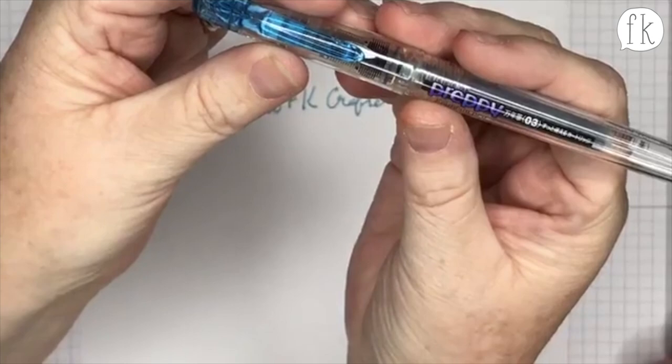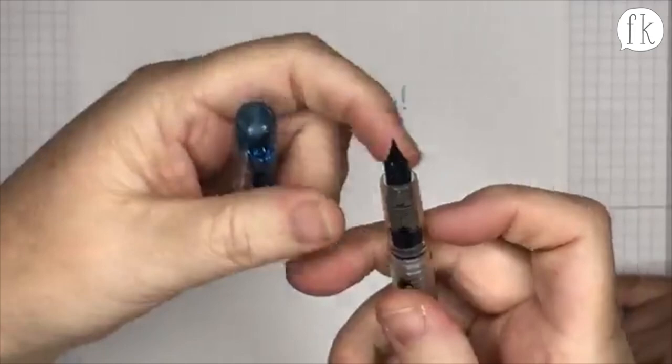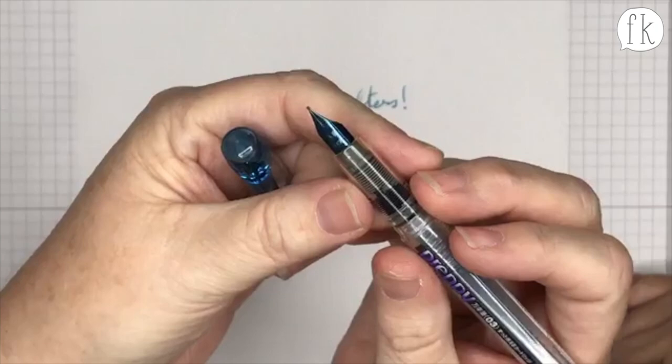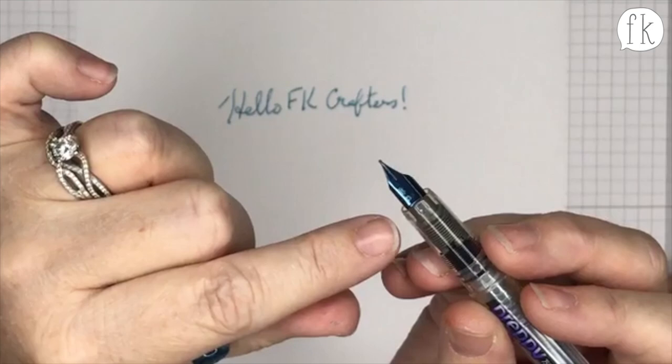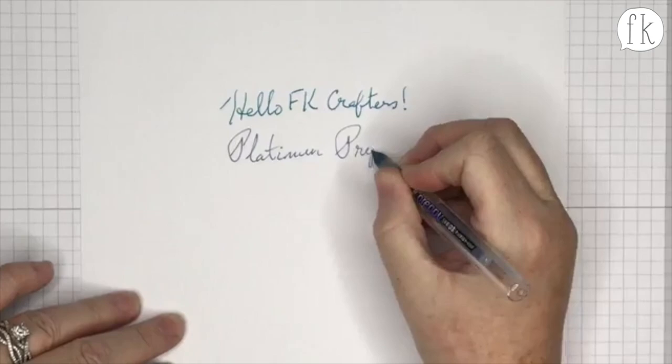This is the Platinum Preppy. The Platinum Preppy is a super inexpensive pen, less than $5. As a matter of fact, I want to say the link has it at $3 retail. It comes in a couple different nib sizes. This one is a very, very fine one, 0.3 millimeters. And please excuse my horrible handwriting.